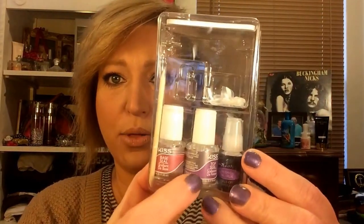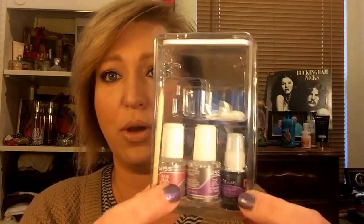So a couple weeks ago, I posted a picture of a French wrap kit by Kiss that I had gotten. Scarlett and I both had put these on, and it's a neat little kit. I'll show you what's inside of it. You get the sealer, the base coat and the top coat, and you get the glue, and you get these little clear tab things, and you put it on your nail and then you lift it off and it leaves the little white part on there, and they look so great.